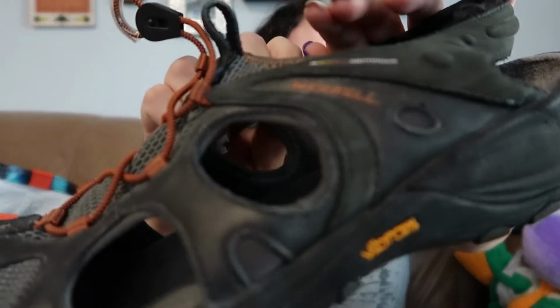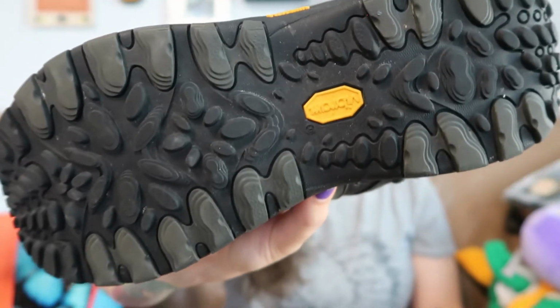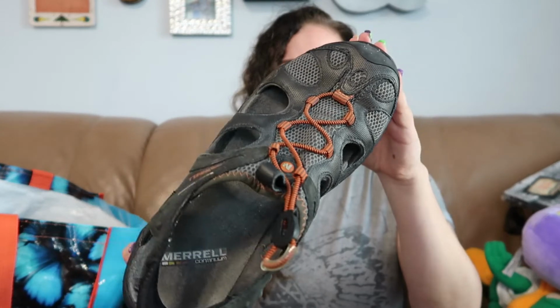All right, next we have an outdoor brand. This is a Merrell. I have picked up quite a few Merrells in my time as a reseller. These have Vibram soles, which is always a good thing to look out for. A lot of Keen sandals have the Vibram soles as well. These are kind of similar to the popular Keen sandals.